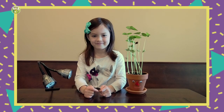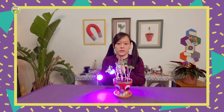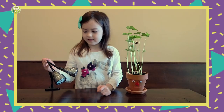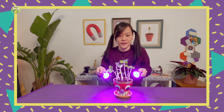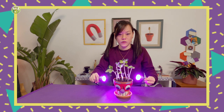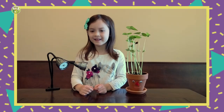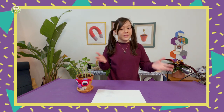If we want to give my bean sprout plant pigtails, where some of the plants go in one direction and some of the plants go in another direction, how do you think we should arrange our grow lights? What do you think? We can put them apart. That is a fantastic idea. Put the lights apart. Maybe if we shine them from two different sides, the plants will grow in two different directions. Do you have some paper and some markers? Yeah. Let's each draw a picture of what we think our plants will look like at the end of our experiment.